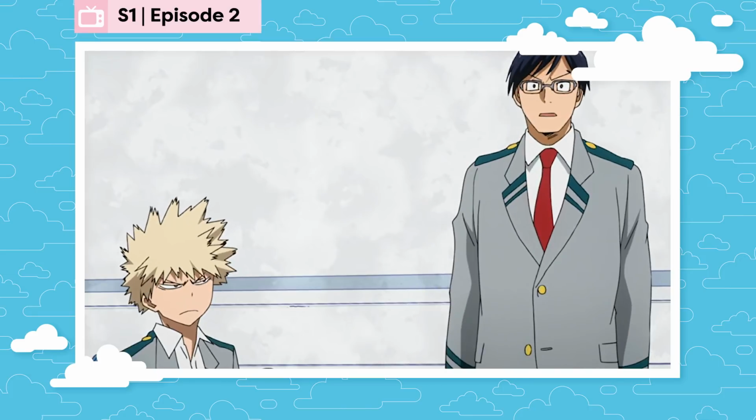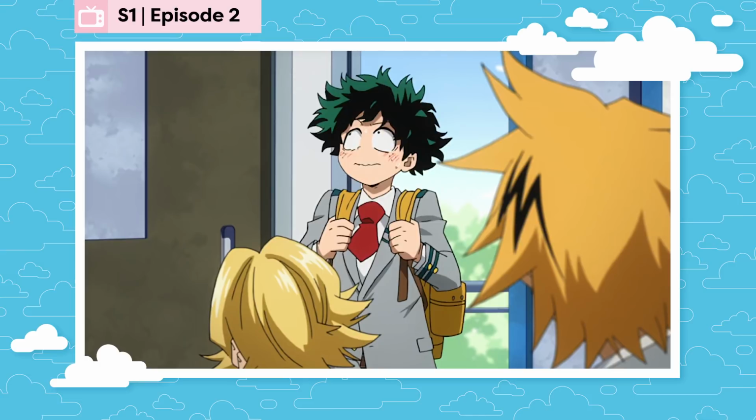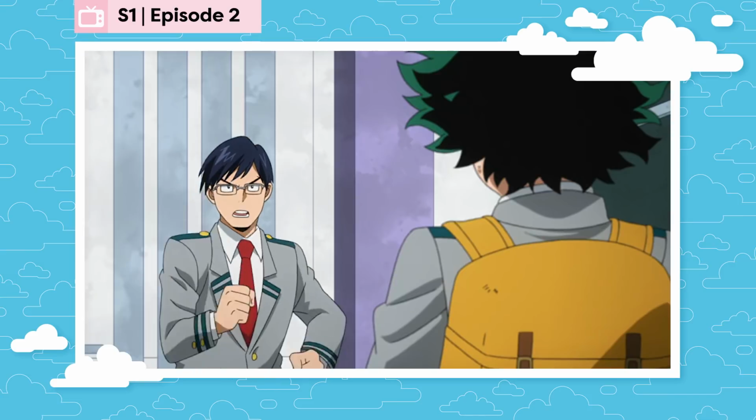Midoriya's first entry to his classroom is much more of an affair in the anime. You get the sense that his performance at the exam earned him an actual reputation, which you don't get in the manga. Why am I calling him Midoriya? Deku. From now on, it's Deku.